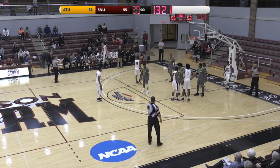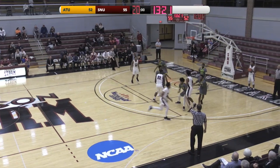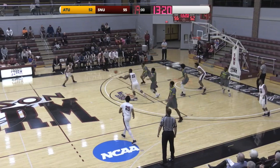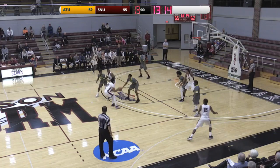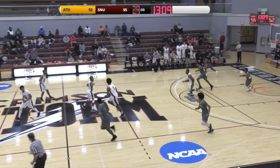Klein and Williams take a seat for Arkansas Tech. Johnson inbounding on the baseline. Gets it into Newton. Over to Coleman Edwards. Now Dunn up top. Dunn pulls up for 3 around the Newton screen. No good. And Woods has the rebound.